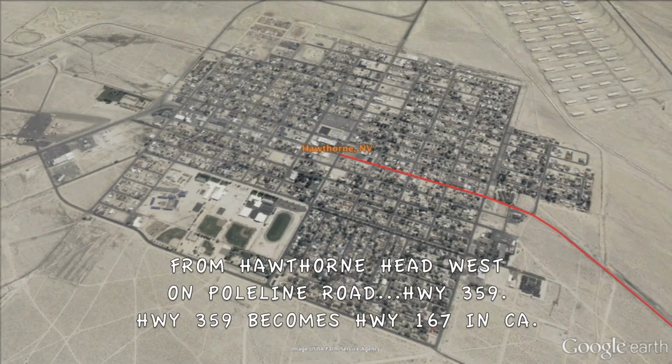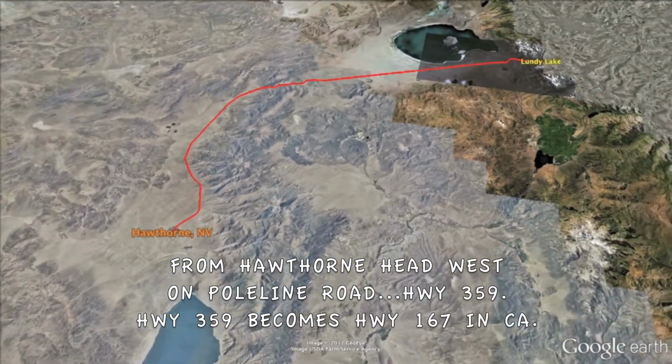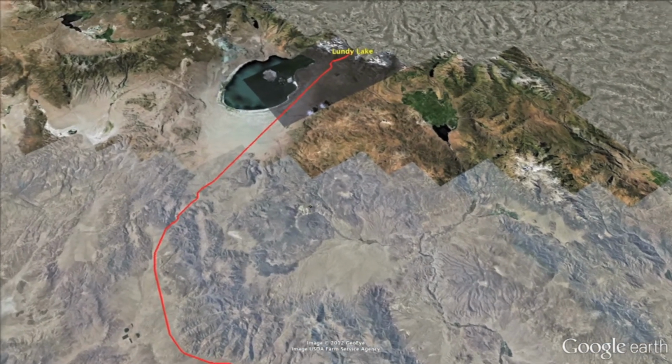It's time for day two itinerary out of Hawthorne, Nevada. We're going to head west on Highway 359, which is Pole Line Road, towards the high Sierras of California. Our final destination, Lundy Lake. A couple of stops on the way.